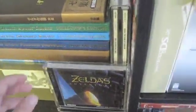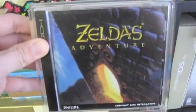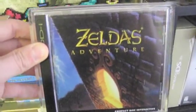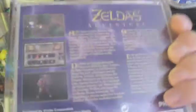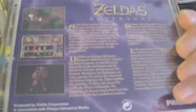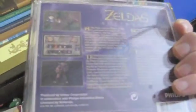Oh, over here, this is a really rare game. Zelda's Adventure for the Philips CDI. Probably one of the rarest Zelda video games that I have, and probably one of the worst Zelda video games I have. I'm sure you've all seen, you know, angry video game reviews on this. It is just horrible, but at the same time, it is quite the collector's piece for Zelda fans.